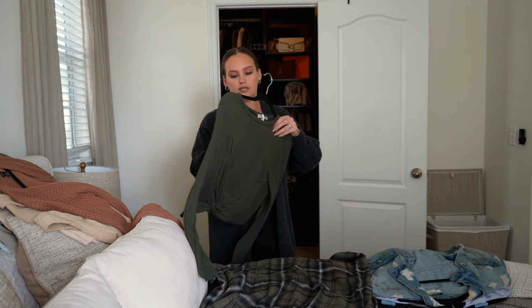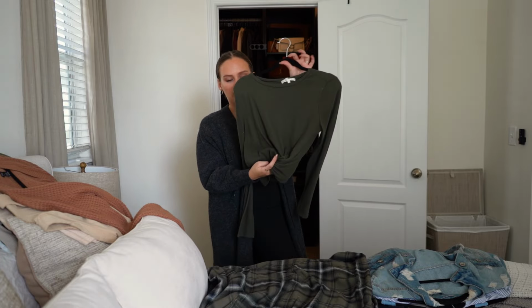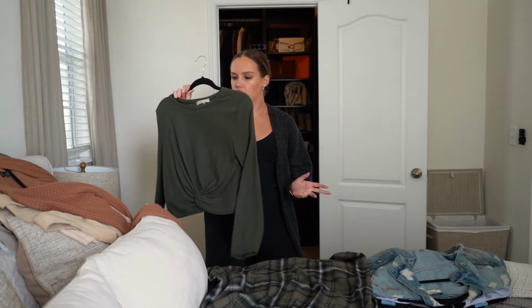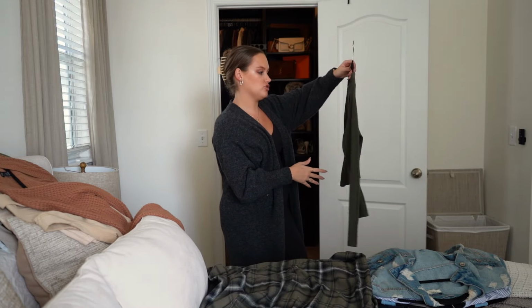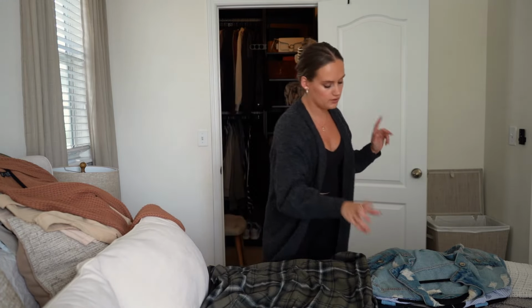I held onto this sweater long sleeve shirt because I thought I would use it. You can't even really use it for layering because it's tied in the front. So I would have to wear this by itself, and I don't really love the cropped short sleeve sweater look anymore, and I never really grabbed this. It's fine, there's nothing wrong with it, but I just know I never wear it. So I think that one's gonna go. See, we're making progress. I was worried at first, but there are some things.